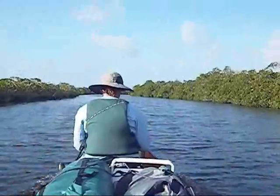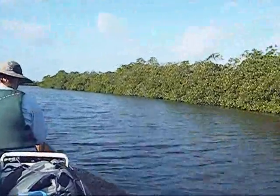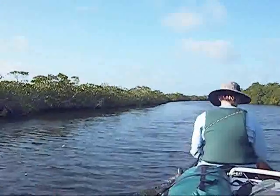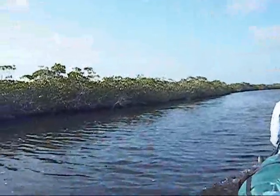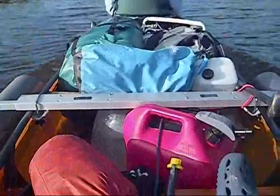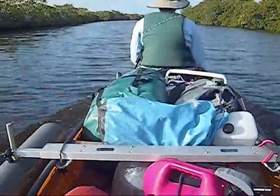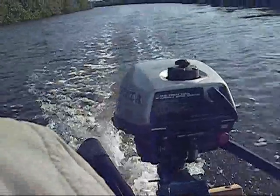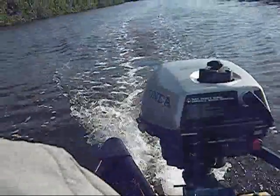We are motoring through the Everglades. Beautiful morning. All our gear on board. Looks like we got enough to last for a month. And our little motor back there. Try to get you a shot of it, faithfully putzing along.